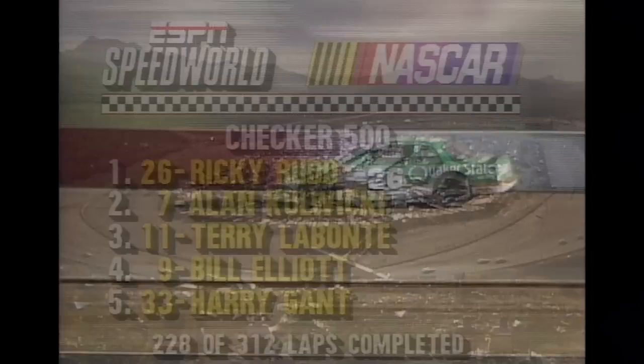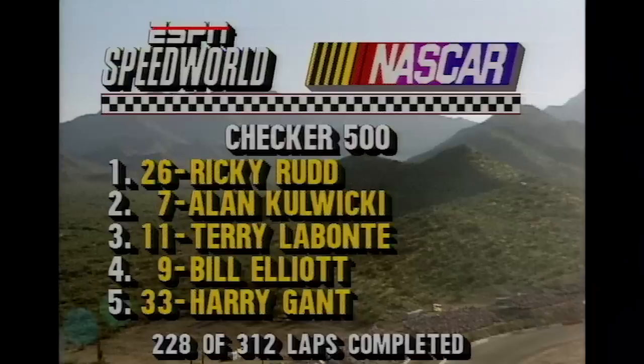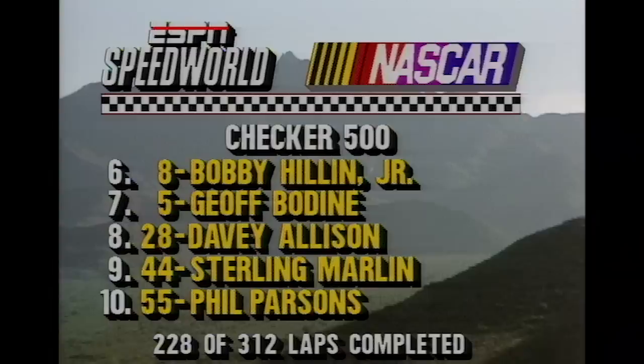Ricky Rudd, the leader. Alan Kulwicki is second. Terry Labonte is third. Bill Elliott fourth. And Harry Gant is in fifth position. 6 through 10: Bobby Hillin Jr., Jeff Bodine, Davey Allison, Sterling Marlin, and Phil Parsons.